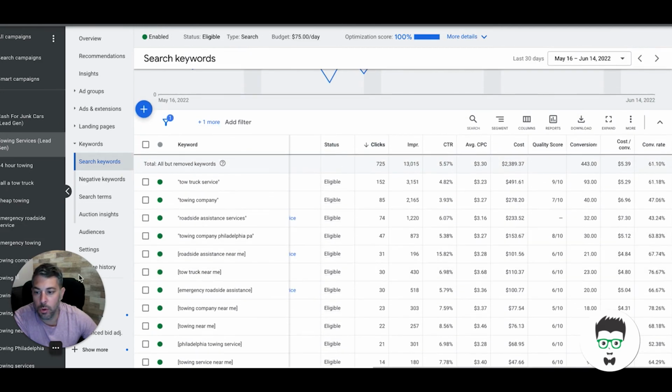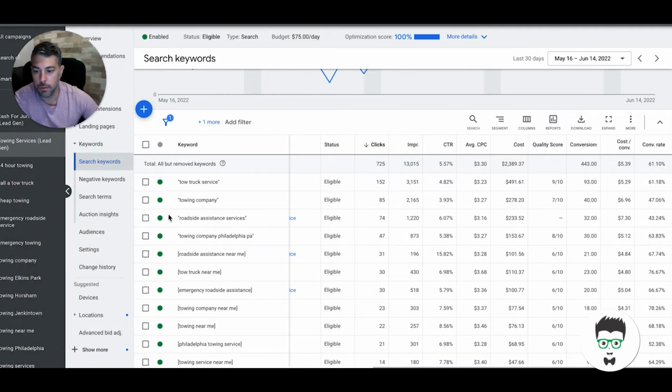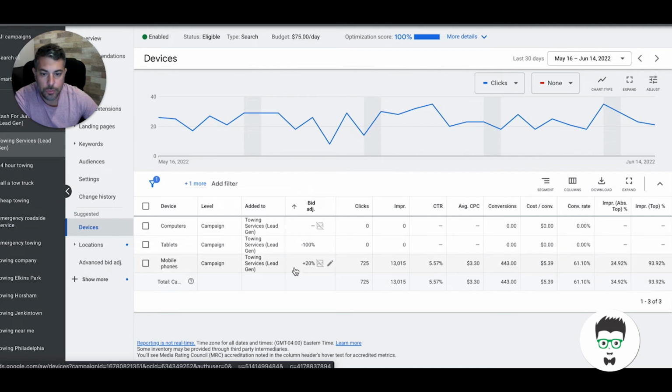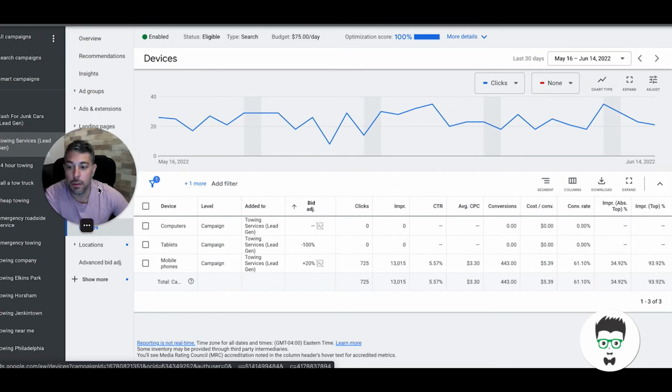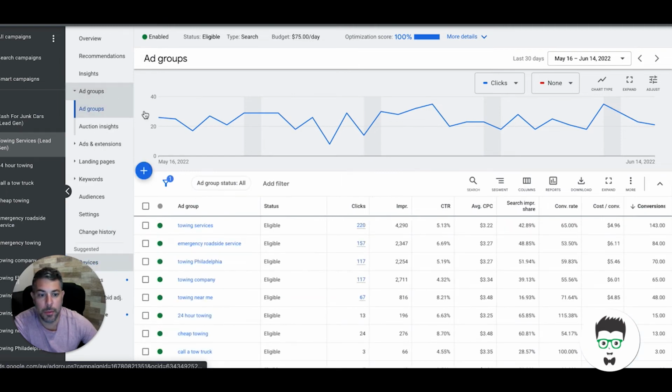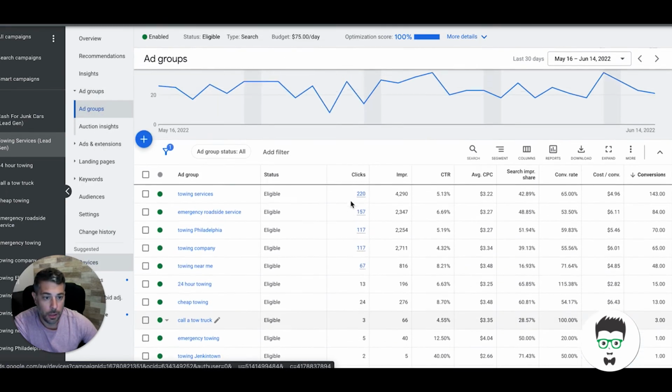Now, as for devices, you'll see here everything we're doing is mobile phones. 725 clicks. Here's all the stats. 443 calls, $5.39 a phone call. So that's pretty insane. Happy client. Tons of phone calls, tons of tows. He's out every day, all day, picking people up. So very happy. That's all I got for you guys today.